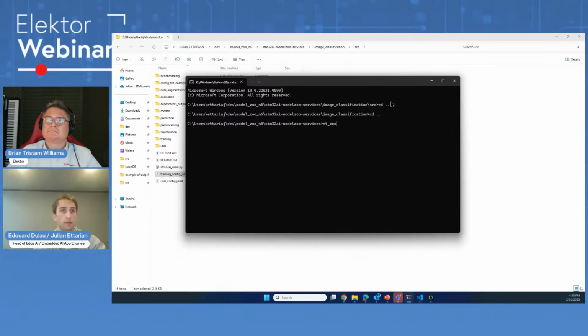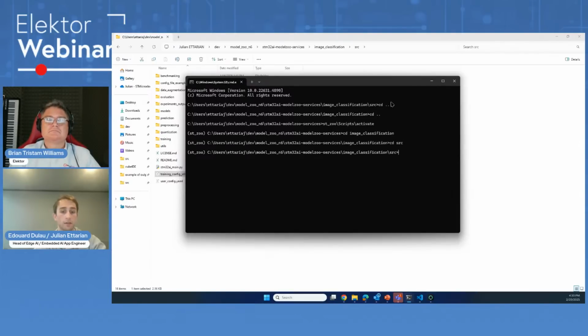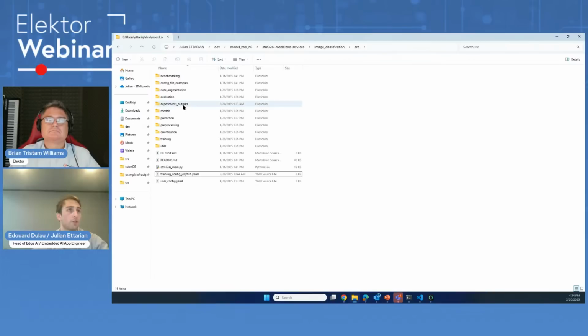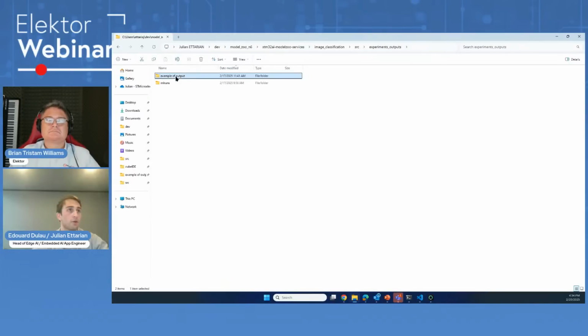So you can look at how to use it on the internet, but basically you activate the environment, and then you go back to image classification, you go to sources, and then you just have to run the Python script STM32AI main.py. The thing is, training a model can be quite long, so I did it in advance. And after running it, what you will get is a folder that I call example of output in this case.